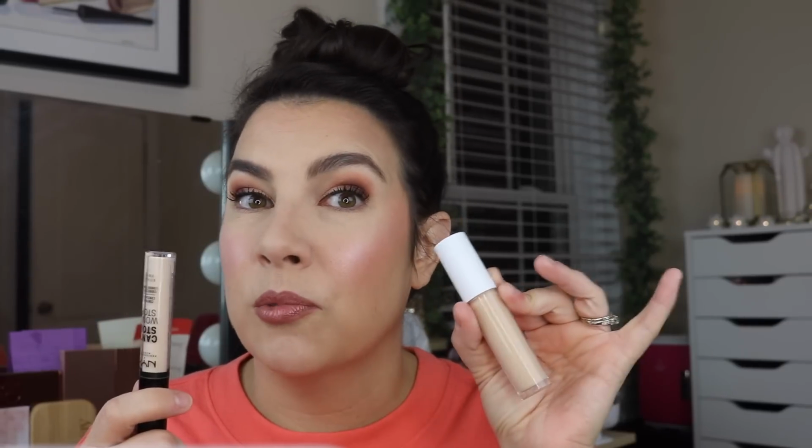But if you tell me you are so oily, and you really struggle with products like that breaking down on your skin, maybe consider the NYX Can't Stop Won't Stop. I also love this concealer. It does not offer the moisture that this one does, but it is beautiful coverage and amazing staying power. For reference, I wear that in the shade Vanilla.